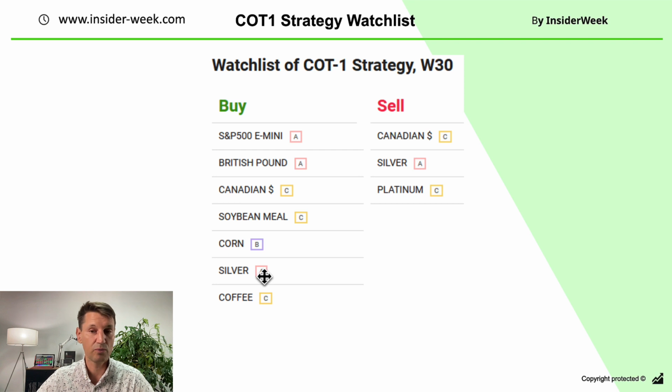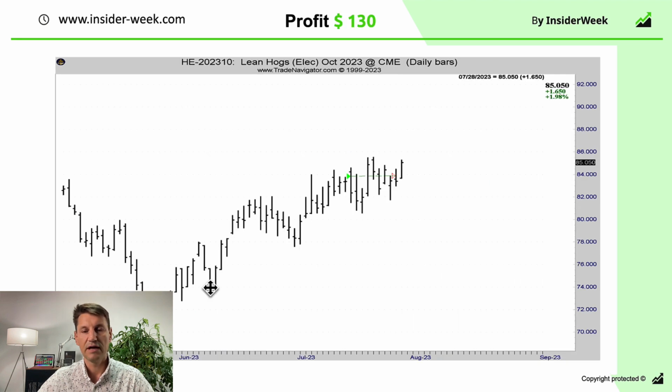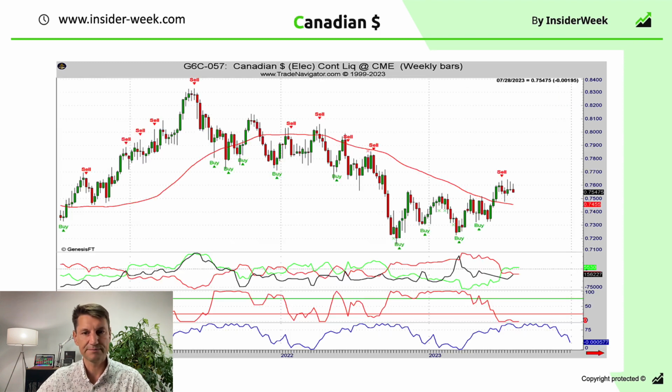Let's have a look at watch list. I had several markets on the watch list, and we start with lean hogs. In lean hogs, we got a buy signal based on COT data analysis. And here on the daily chart, you can see I opened a long position in direction of daily upward trend. But after several days, as you can see, the market was in a range and I decided to exit the position break even. I moved my target to entry price and I was close with a small profit of $130.